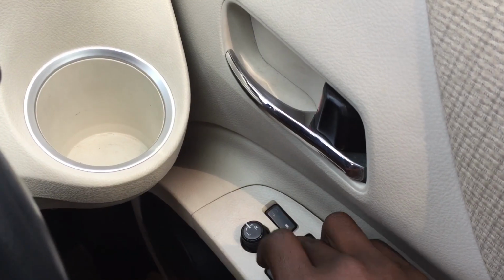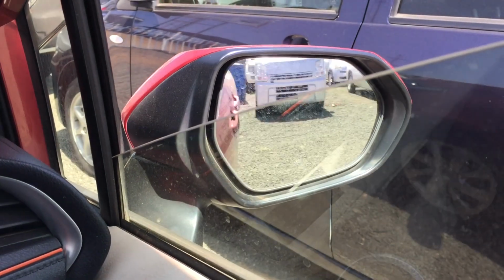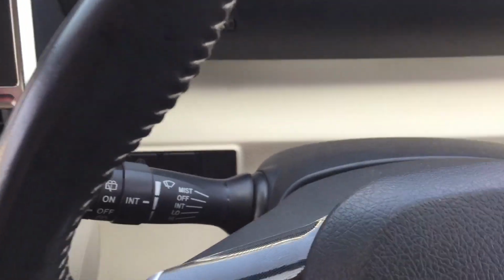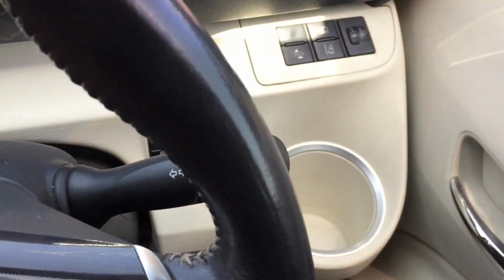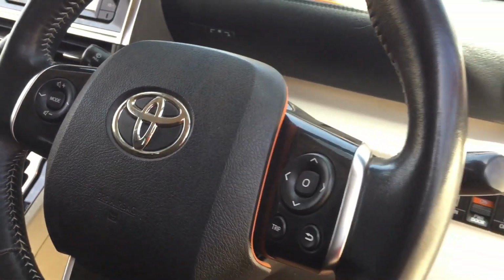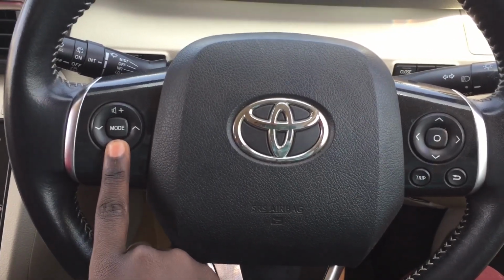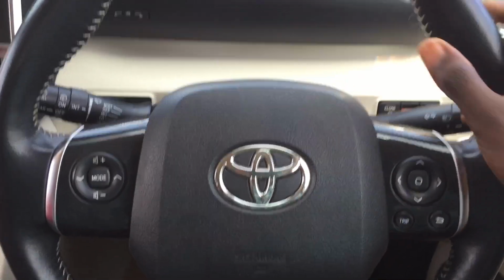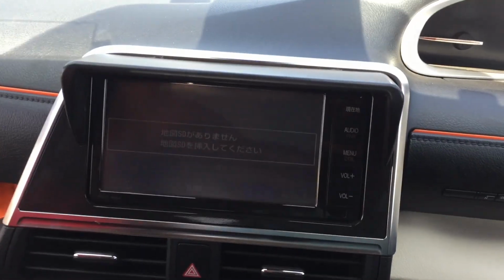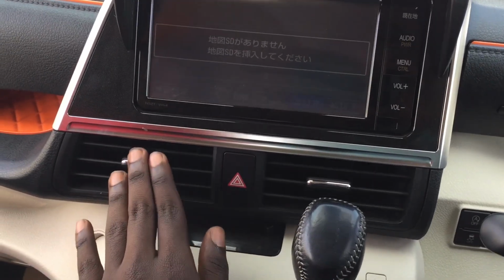You get the buttons to control the side mirrors. You can see electric controlled side mirrors. Also, it can be adjusted. And when you go to the right, for the windscreen, for the lightings, and also when it comes to the steering itself. Yeah, in the center, you get the airbag, the volume. You can change the media on your steering. And when it comes to the center of it, we have a navigation screen and also the hazard, which works.